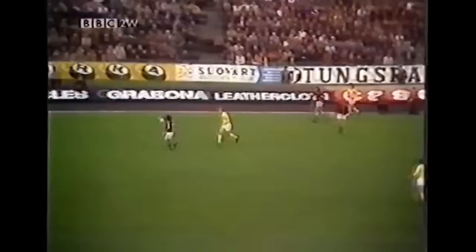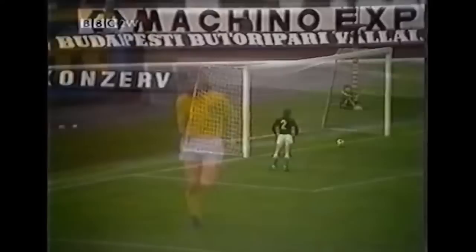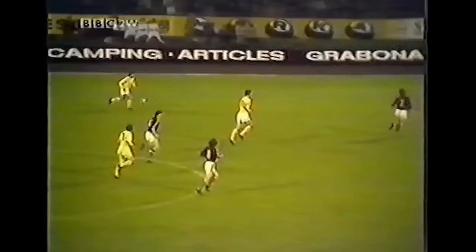Gareth. Griffiths. James making a run, a chance for Wales. James around Nagy. Letting fight, it's a Welsh goal, it's a Welsh goal. John Toshak making amends for that penalty. It was little Avon Griffiths.